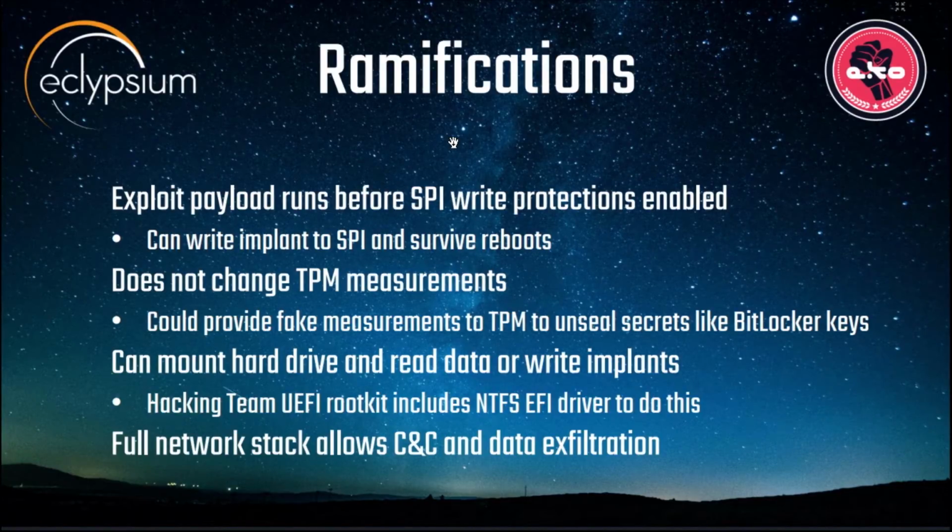So, ramifications for this. It runs before the SPI protections are enabled. You can write an implant to the SPI, and it'll survive reboots. The one key point about this is that because we're exploiting code in BIOS at this early point, a lot of people will think that TPM will save you, or the measurements there, secure boot will save you, but it really doesn't, because this does not change the measurements that are actually happening. The TPM and measured boot is only recording what the code is supposed to be running, the code that's in SPI. But because we are getting arbitrary code execution at this point, this doesn't change the measurements. We can provide our own fake measurements from beyond this point to get up to the point where we can unlock BitLocker keys, unseal them from the TPM.